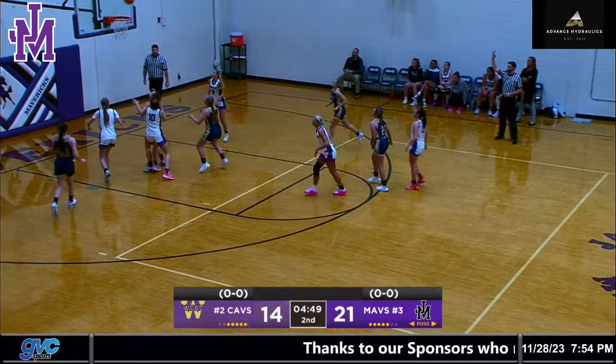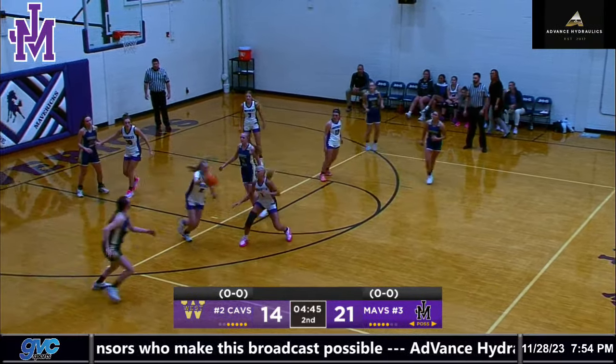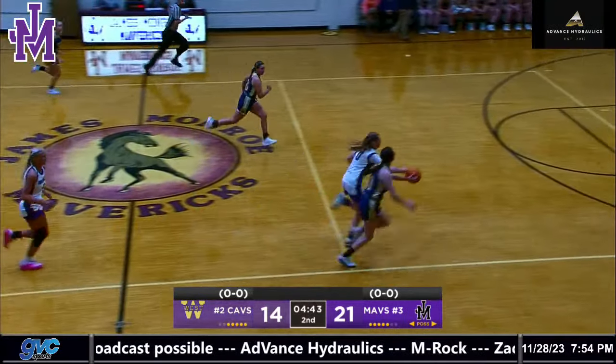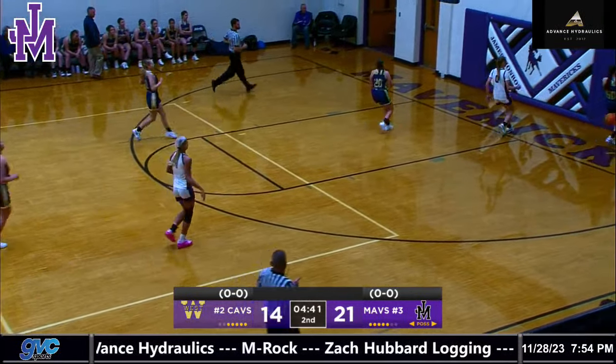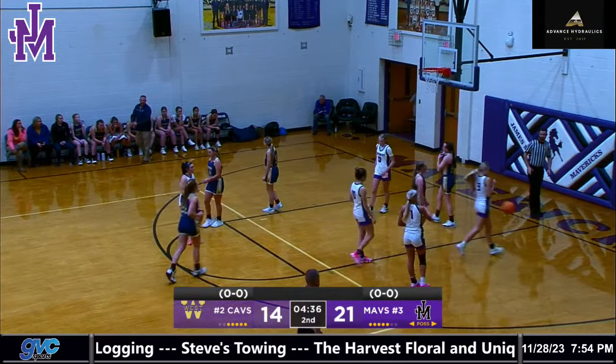Redden's going to push up a three from the straightaway part of the line and misses, but a rebound brought out by Thomas. Redden tries to get a pass over. That's stolen by Maya Dunlap. Stolen back away by Fields, but it goes out of bounds. It'll stay with the Mavericks under their goal.